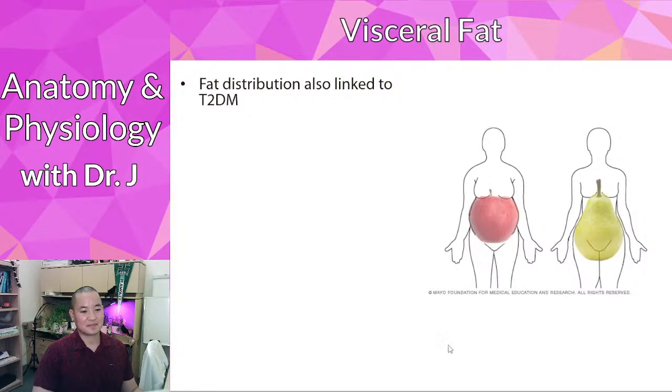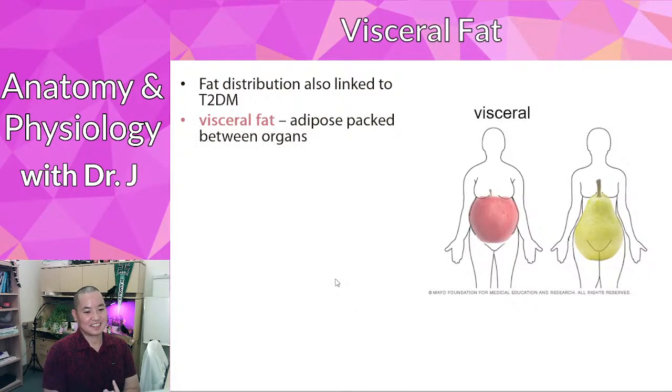Sometimes people don't like it, but there's this way they talk about it: if someone has a lot of adipose tissue, do they tend to be apple shaped or pear shaped? Now, visceral fat is adipose packed between your organs, your viscera. People who have high levels of visceral fat tend to accumulate fat around their abdomen. This is why they say apple, it's a more central distribution of fat.